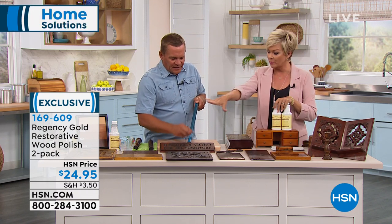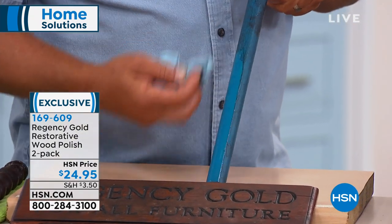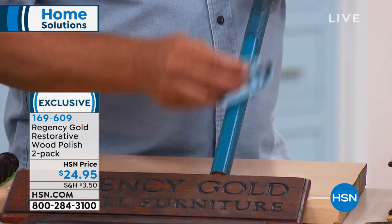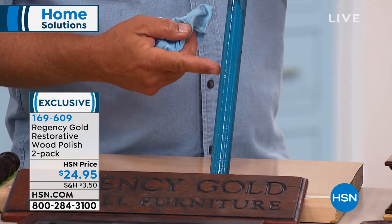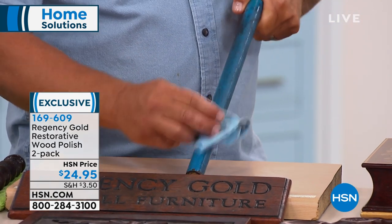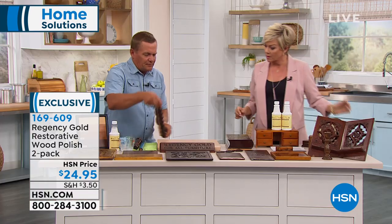Can we use this on any type of wood? Yeah, any kind of wood, even painted wood. Nice, okay. If you've got kids' furniture, or maybe it's windowsills, door jams, crown molding, chair rail, anywhere you've got painted wood, Regency Gold works beautifully on it to take off the fingerprints and smudge marks. Oh, how about this? Here's an antique piece of wood, okay?